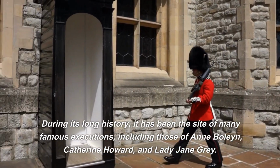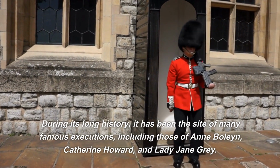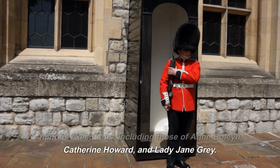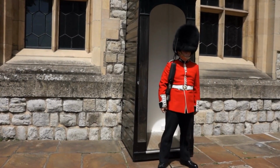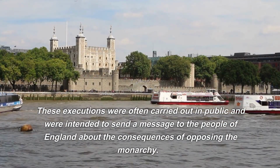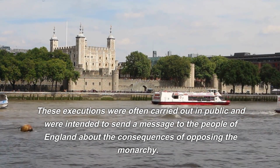During its long history, it has been the site of many famous executions, including those of Anne Boleyn, Catherine Howard, and Lady Jane Grey. These executions were often carried out in public and were intended to send a message to the people of England about the consequences of opposing the monarchy.